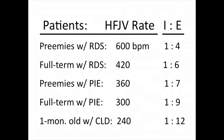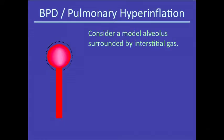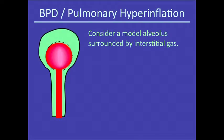For example, we've had a lot of anecdotal success in treating older premature babies with chronic lung disease. Here, using a rate of 240 breaths a minute gives you an I:E ratio of 1 to 12. And we found that this is very helpful in treating pulmonary hyperinflation.